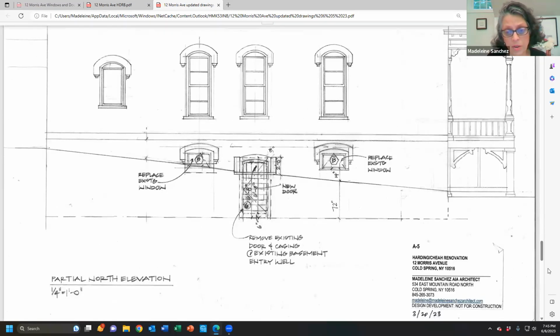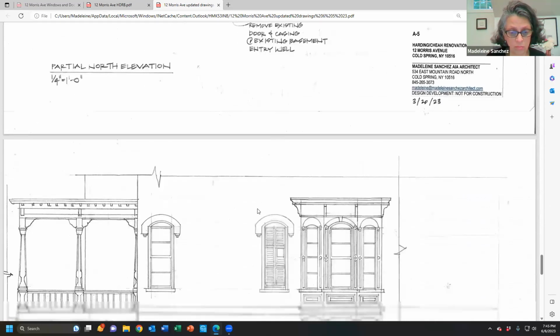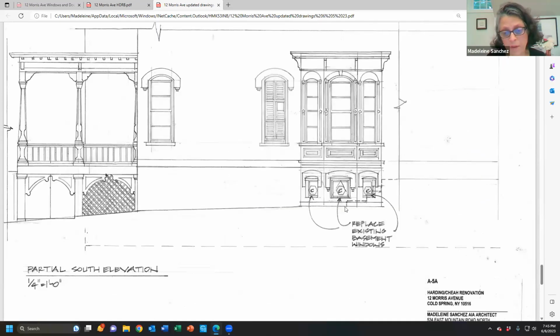This is the north elevation from the driveway. Those are those two type B windows, awning units. And this is the door. On the south elevation, three awning units underneath the bay window.